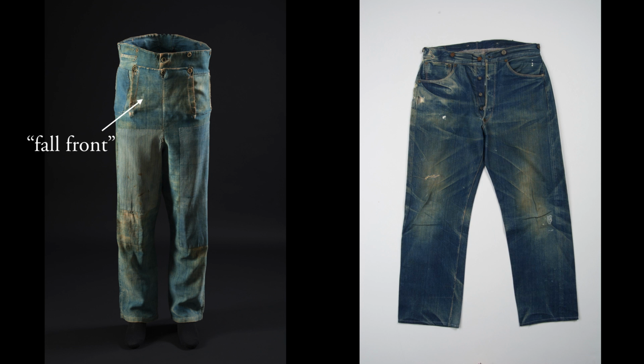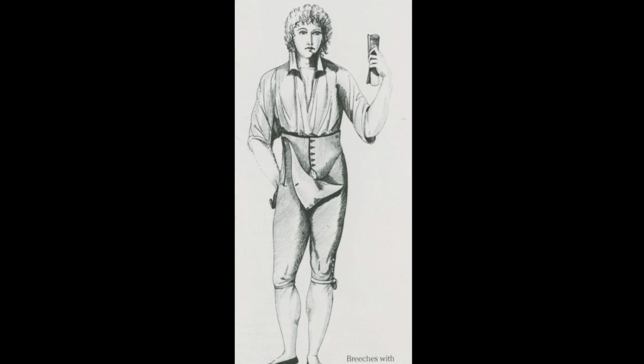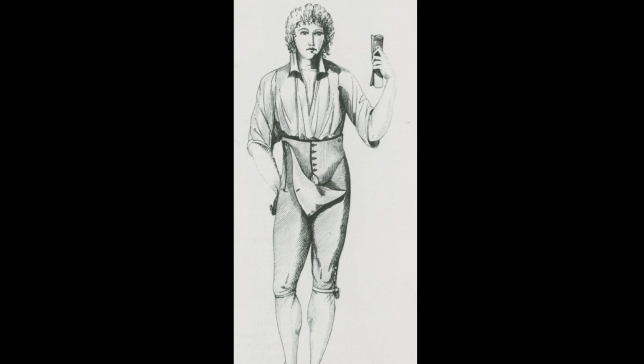The most striking difference between these pants and a pair of Levi's 501s is that they have a fall front instead of a center fly. A fall front is distinguishable by the square flap of fabric that folds down from the waistband, where it attaches with 3 small buttons. There are further buttons beneath the flap that can't be seen, which help to secure the opening when the pants are worn.